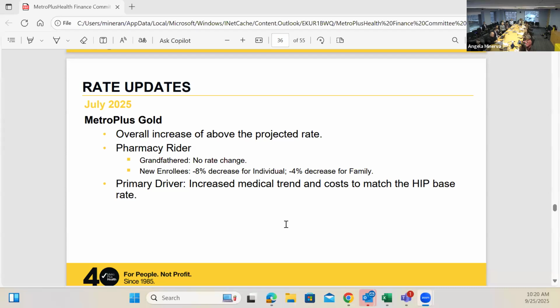And then for our new enrollees, we are being as competitive, fiscally, as we can. And we want our members to be able to access the drugs that they need. And we are able to reduce that by 8% for individuals and 4% for family.